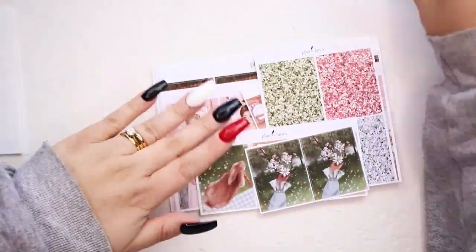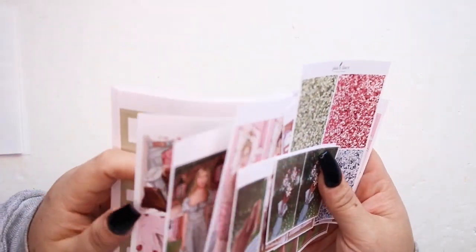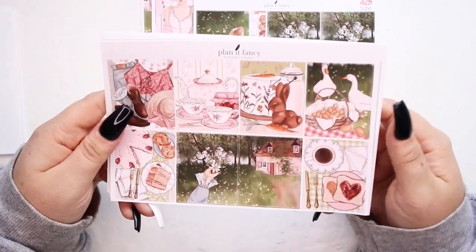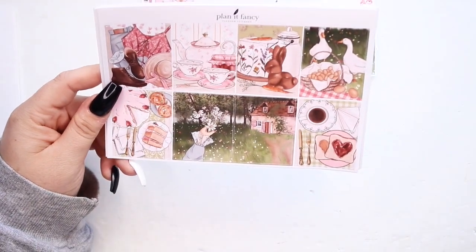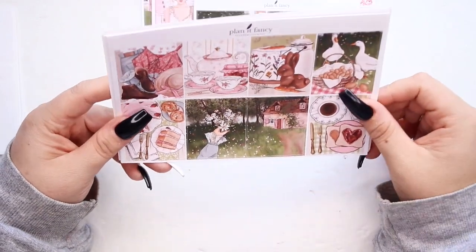And then next is this wildflowers art. This is another artist that I'm obsessed with, Stick to the Plans. She brought out this wildflowers art for spring, and I looked at so many different shops as to where I wanted to purchase it from, and Planet Fancy's was my favorite.